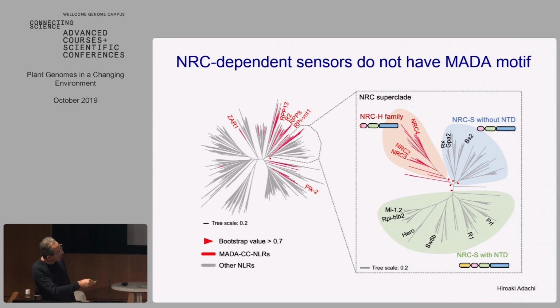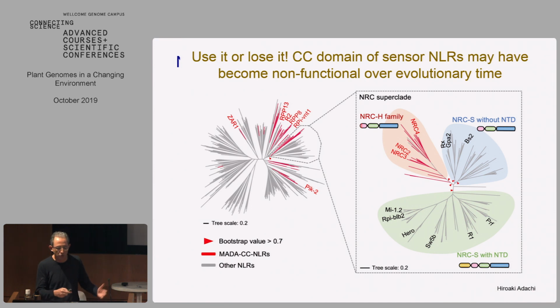And in fact, this clade here happened to have even an insertion of a domain before the CC domain. So this is an N-terminal extension of about 500 amino acids or so that is involved in detecting and baiting the pathogen effector. So clearly, these guys with that insertion cannot function through this resistosome type model because that requires a free N-terminus to really form that funnel-like structure and function. So what happened? Well, what happened is a typical feature of evolution. Use it or lose it. These guys are now not functioning as executors of the cell death. They depend on the NRCs to do that. So they don't need to maintain a functional CC domain in terms of the resistosome function.